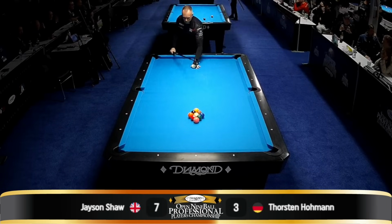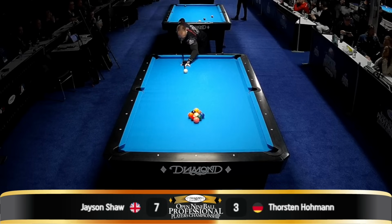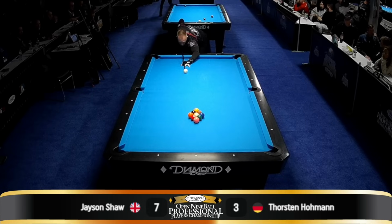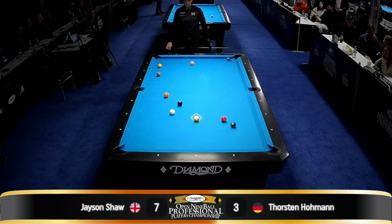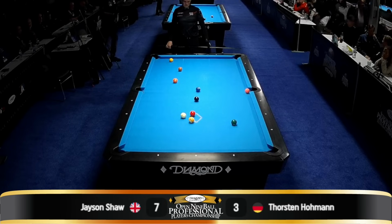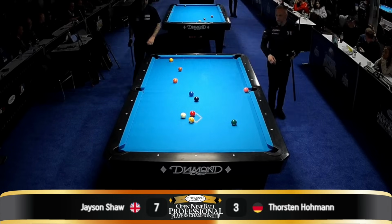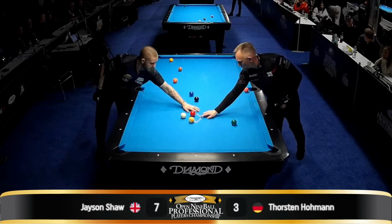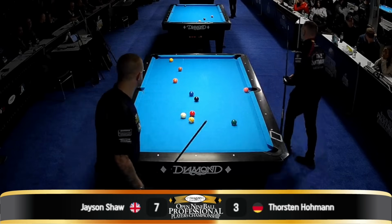All right, 7-3 on the score going into rack number 11. Thorsten Hohmann to break. He's trailing by 4. He's got to create something here. Keep an eye on that 1-ball. 1-ball misses the side, tracks up towards the top. Nothing down. Jayson's coming to the table. Teamwork there.